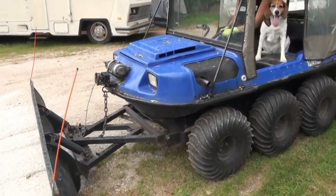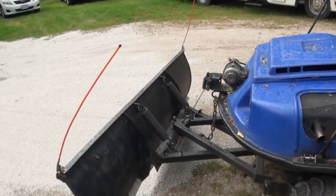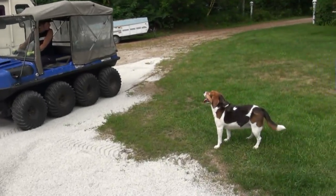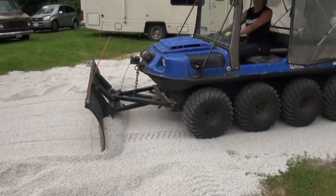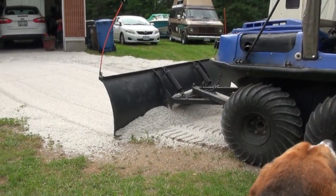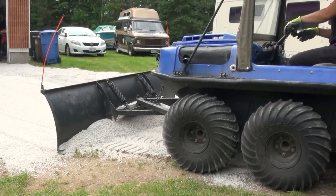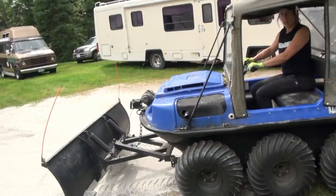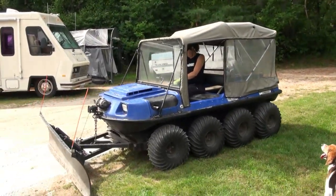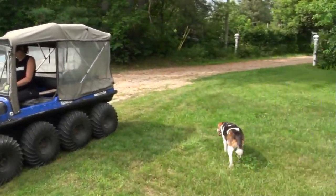Pull your blade up. Cool, you got a little pile there. It's good, keep going. Oh, you got a big bunch of gravel with you. Yeah, but I'm going over the grass. I'm going to turn it. Just keep practicing. Oh, perfect.